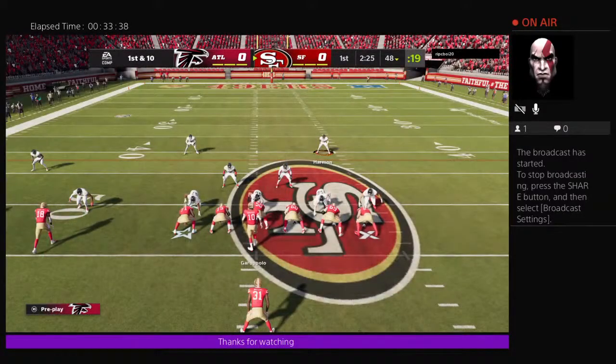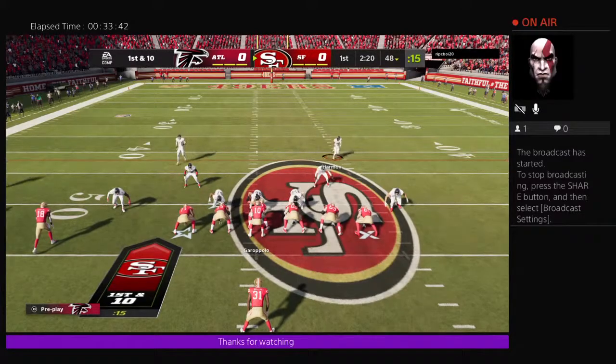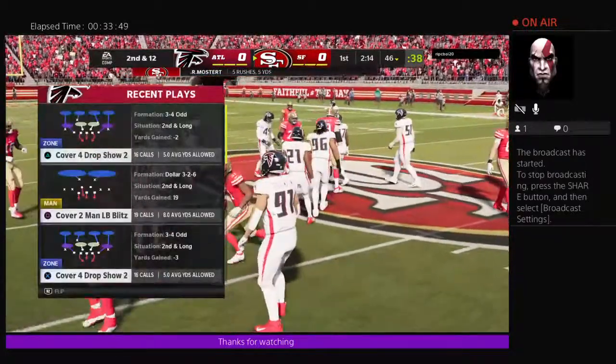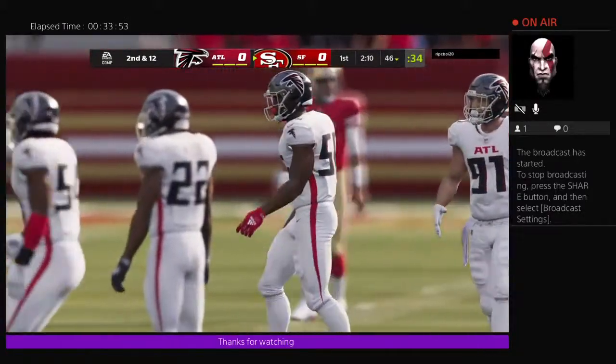Two first downs have him up near midfield now on 1st and 10. Running the counter with Mostert. And this one goes nowhere. Losing yardage on the play back at the 46. 2 yards the loss, 2nd and 12.